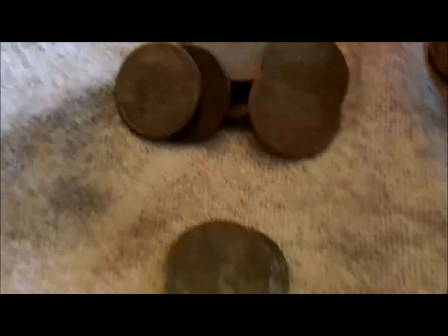This is neat. It was a little coin spill there. It's a clad dime with two zinc pennies that are corroded up like crazy. They're on top of each other at the yard.